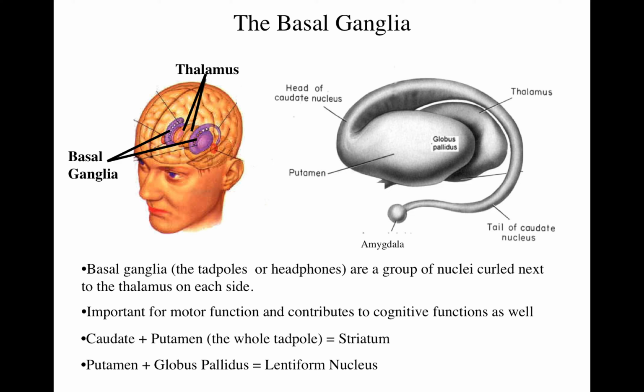Okay, just to the outside of the thalamus in each hemisphere of your brain is a structure called the basal ganglia, and it always looks to me kind of like a tadpole. If we think of this as a tadpole, the tail of the tadpole is what's referred to as the tail of the caudate nucleus. It has a tail in its name because it looks like a tail. But you have to remember the head of the caudate is not this, which sort of looks like the head of the tadpole. The head of the caudate is here, which kind of looks like the neck of the tadpole. And then this part of the basal ganglia is called the putamen. Tucked underneath the putamen, kind of close to the thalamus, is another nucleus called the globus pallidus.